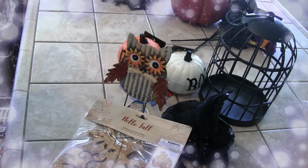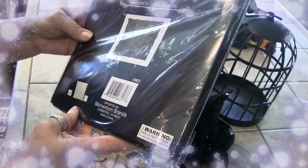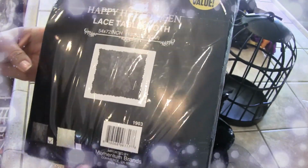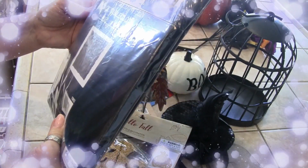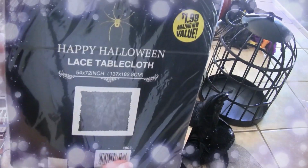And then for $1.99, they had this lace black tablecloth. Okay, so that will go in my living room, probably on my round table in my living room. But that was good for $1.99, and it is a 54 by 72 inch, so it's big.